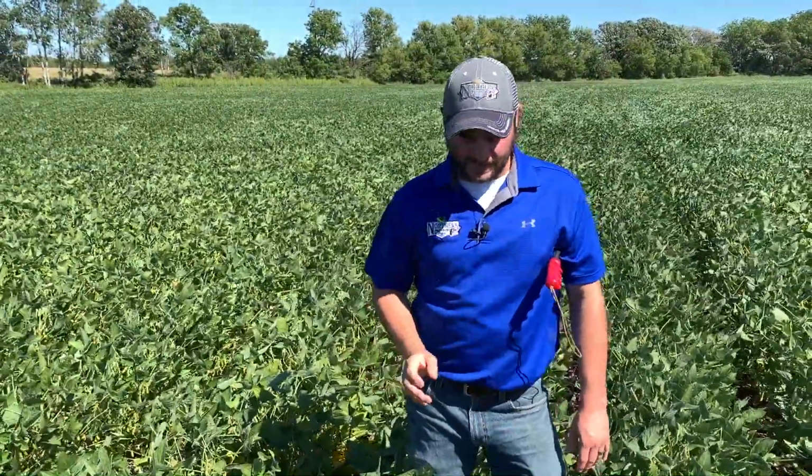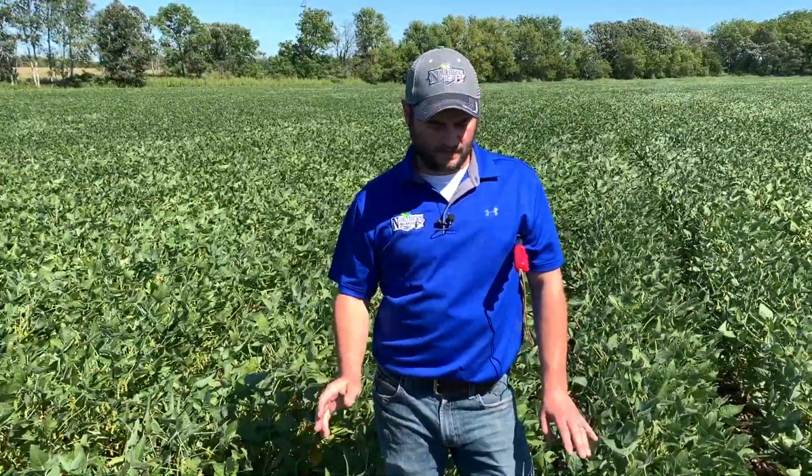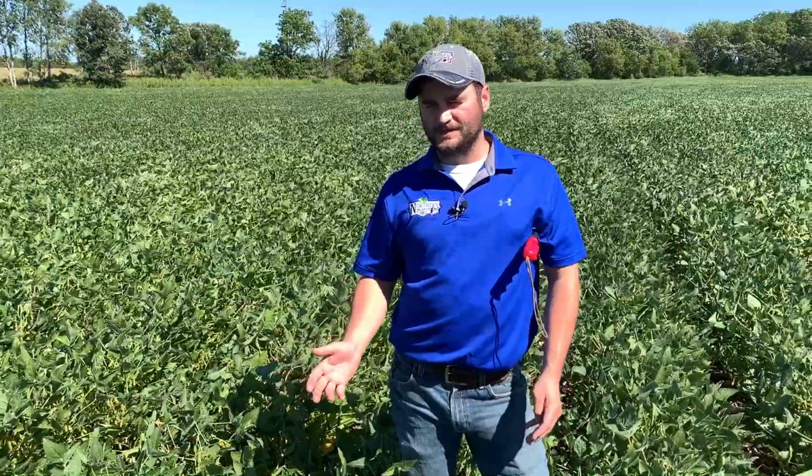So we've ventured our way over from the variety plot. Across the street here we've got our population trial, standing out in the middle of it. These are all a 2-0 soybean, all planted on the same day, last week of April. Was just trying to see what's out here, trying to figure out if there's disease out here, and it's more of a planning for the future.